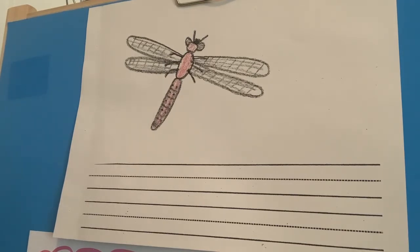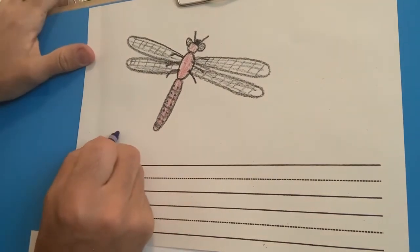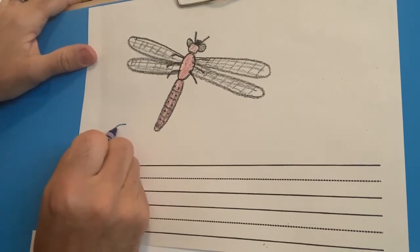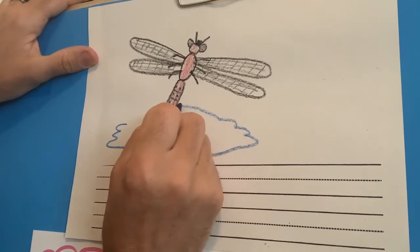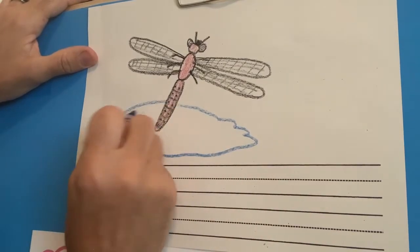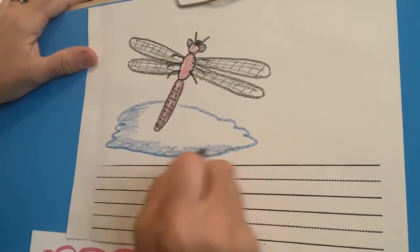Where do dragonflies live? Do they live on top of a mountain? No. Do they live by the snow? No. They live by water, by a pond, or a river, or a lake. Here's my water. I'm going to shade my water. This is where it lives, by the water.